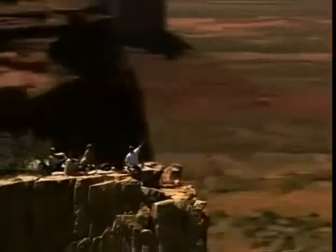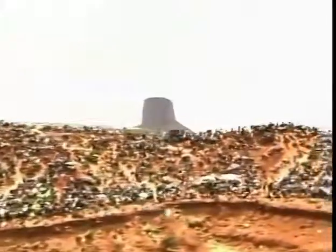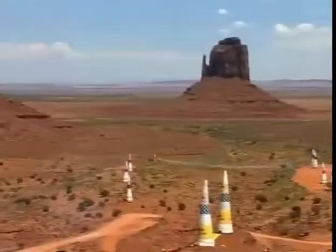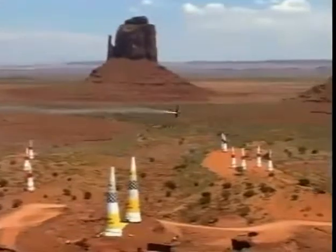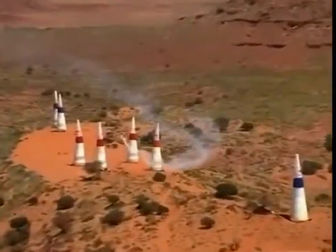Monument Valley has the most distinctive landscape in the American West, and it provided the venue for a recent leg of the RedBull Air Race. Because it is 1,900 meters above sea level, conditions here are very different to other courses, which are above water and in thicker air.